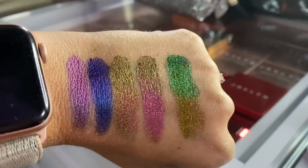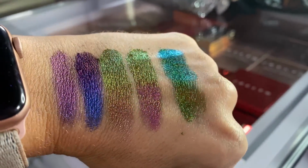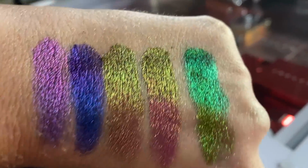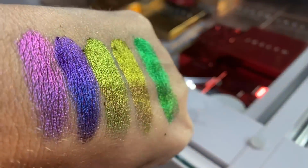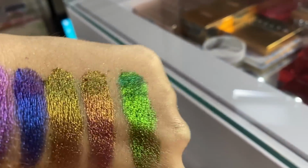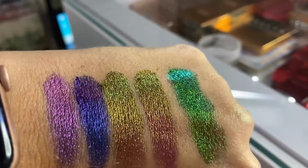So let me go ahead and do the rest of my face off camera, guys, and then I'll be right back. All right, so I just want to show you guys the swatches one more time so you guys can see what these pigments look like. See, the top is UFO. You see how dark green it is, but then you go this way, it's different. Absolutely beautiful.